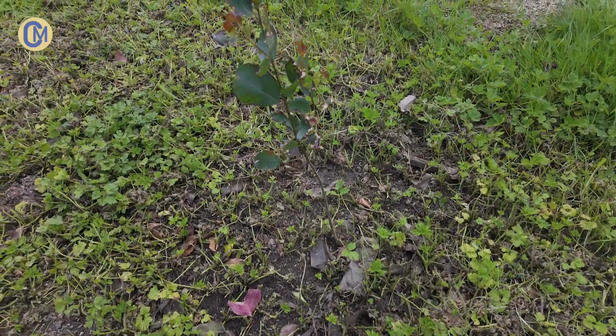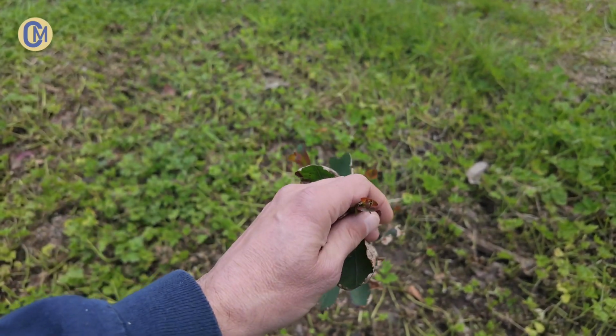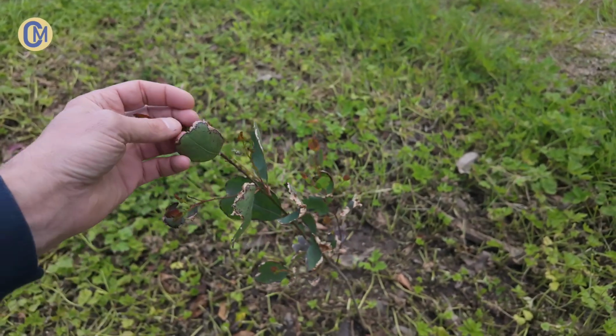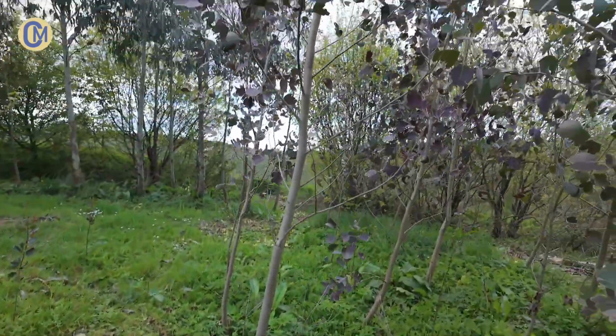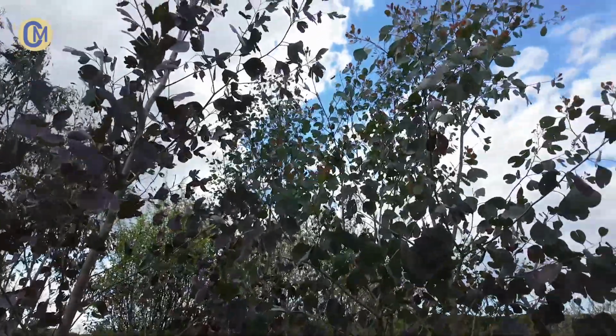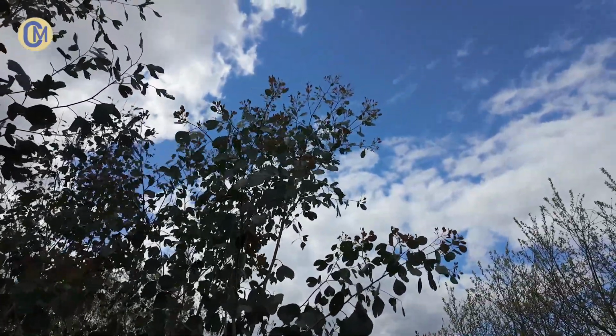Camphora, these were pretty scruffy when they went in the ground and coming out with new growth now. So again, they're a bit sheltered down here, although those that I planted earlier on, yes, they've had a touch of windburn, but look at the new growth on that one, just bursting.